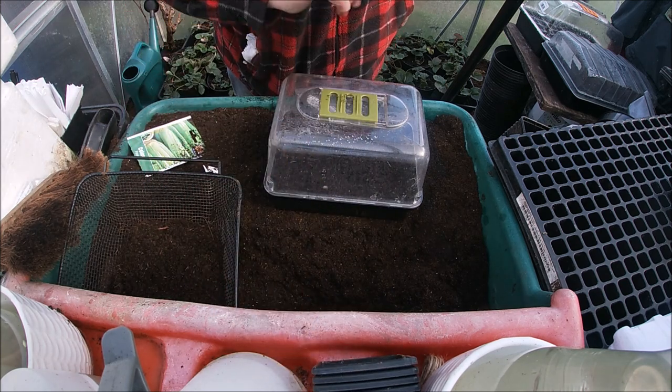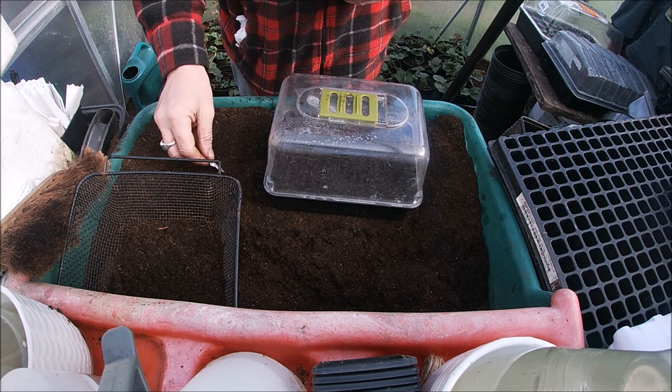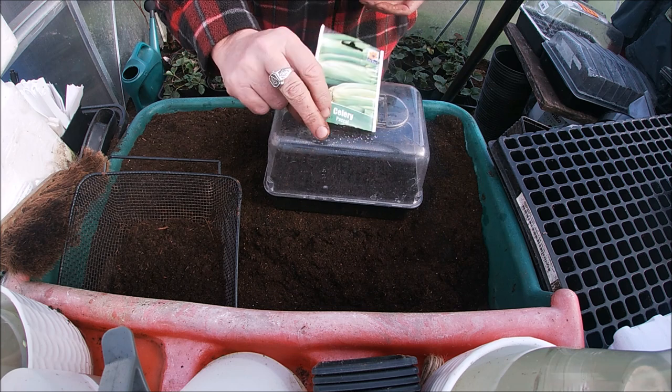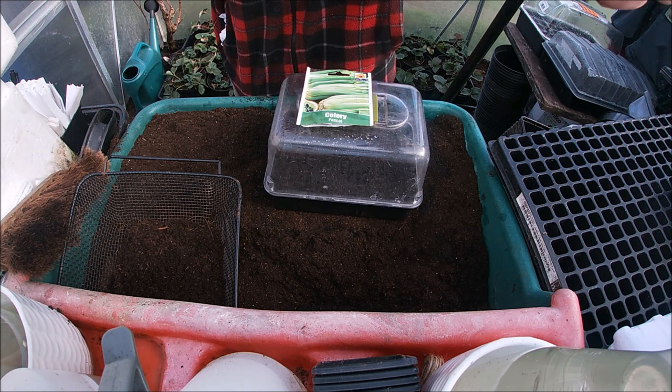But yeah, there's my celery. We're going to try this parcel variety this year. There are other varieties that I've tried, well, I do use, and we get some cracking results, as you know. But yep, there you go. So I'm going to move these out of the way now, and we're going to crack on with something else. Give me a second. I'm going to put these into the back greenhouse.